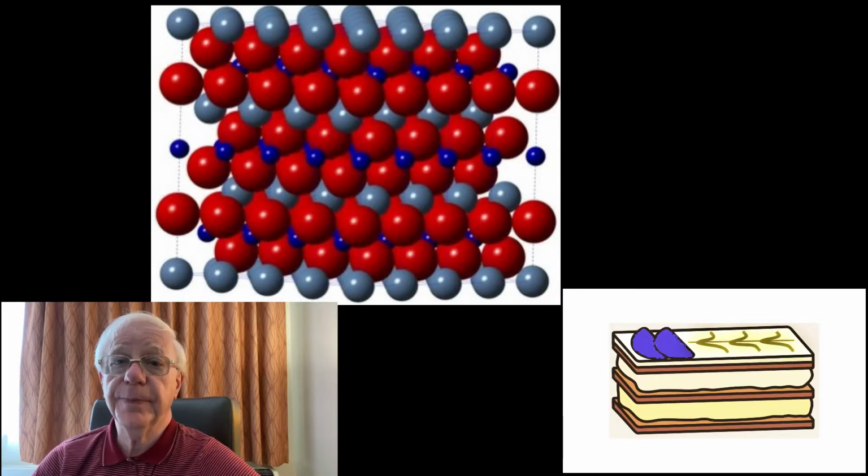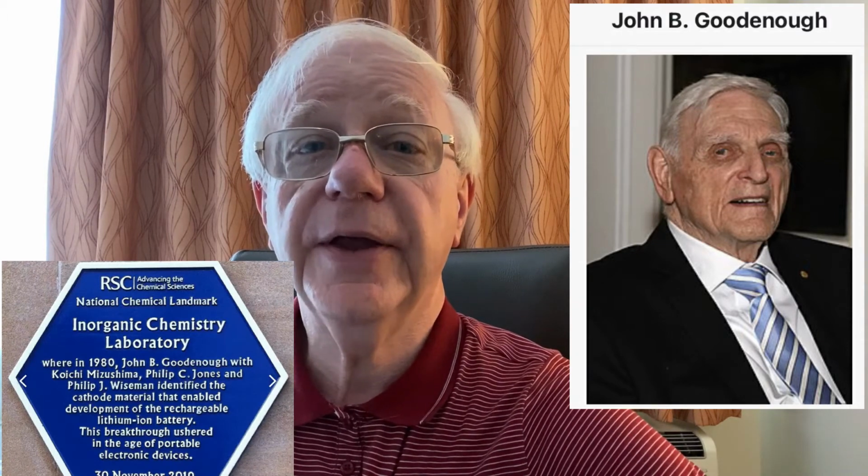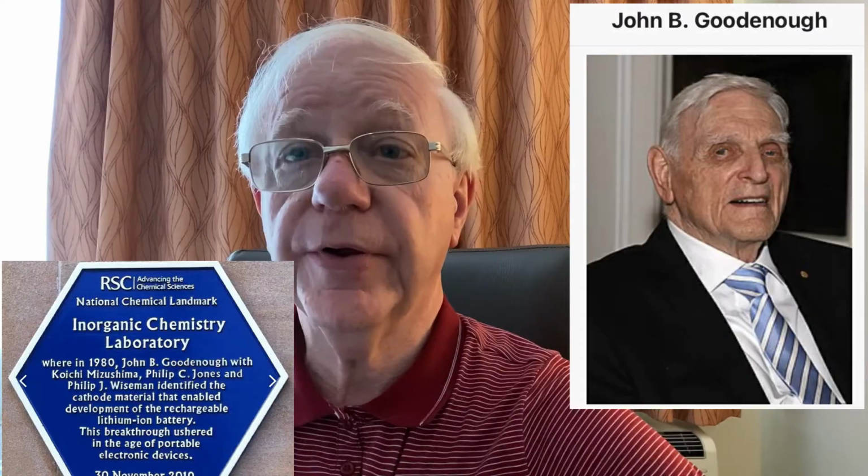When the battery is in use, an electron flows out of the graphite through a circuit heading towards the cathode. The cathode is at a much lower energy, and the prime example of a cathode is lithium cobaltate. The elegance of this chemistry and its applications was recognized by the award of the Nobel Prize for Chemistry in 2019. That was to John Goodenough, Stanley Whittingham, and Akira Yoshino. An important component was the lithium cobaltate cathode. John Goodenough was head of the Inorganic Chemistry Laboratory in Oxford in 1980 when this was first demonstrated.